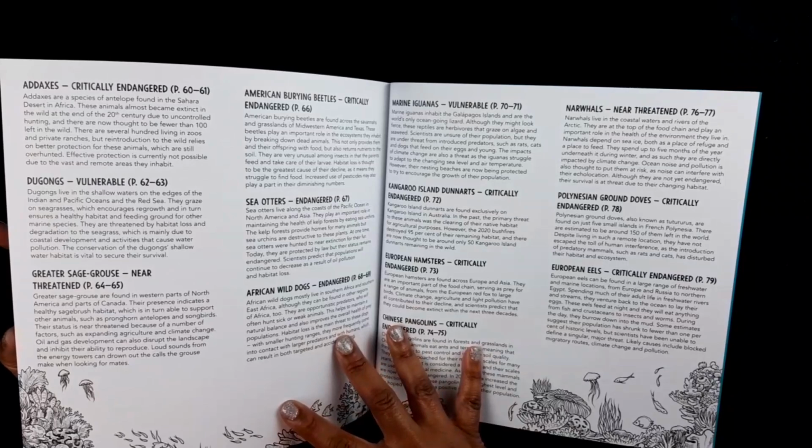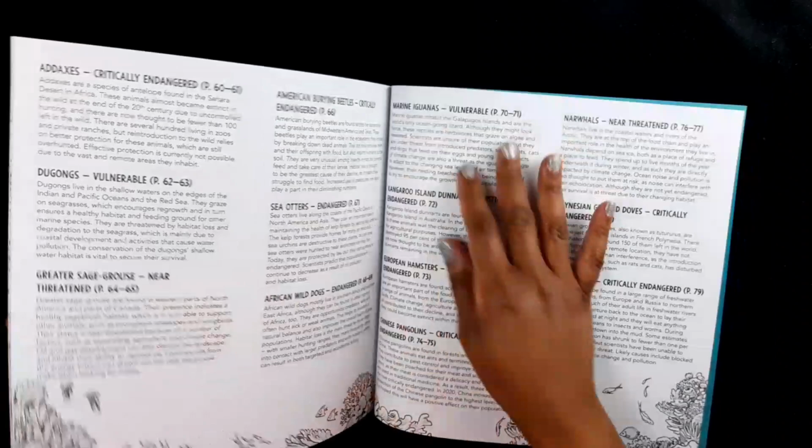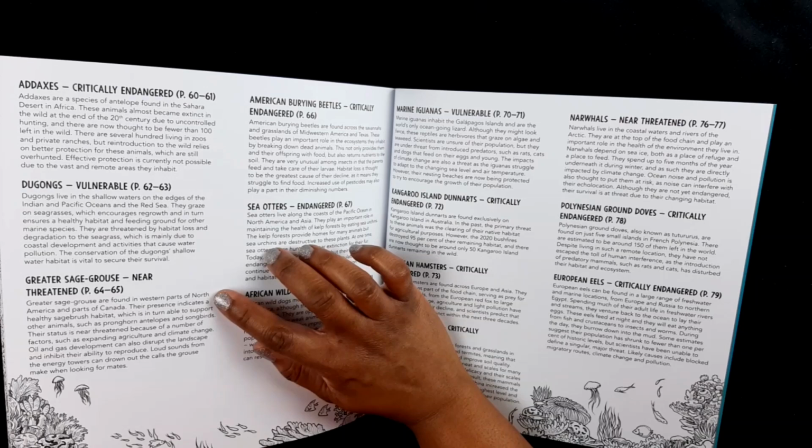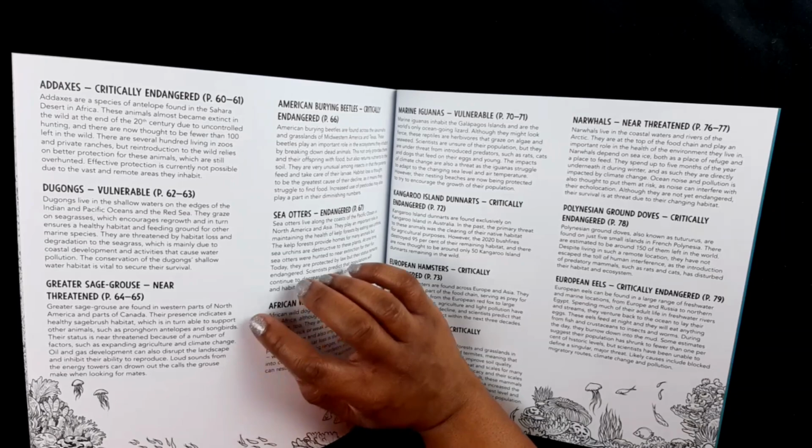Okay, so these are greater sage grouse, near threatened. So these are sage grouse. Let's read about them. They're in North America, western parts of North America and Canada. Their presence indicates a healthy sagebrush habitat. Oil and gas development has disrupted the landscape. Okay, they're upset. You can tell that they're in danger because they're fighting each other.